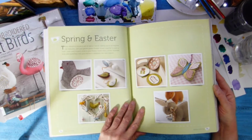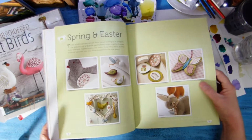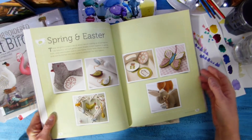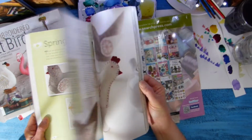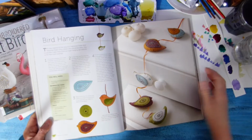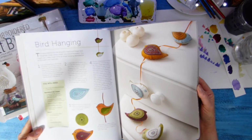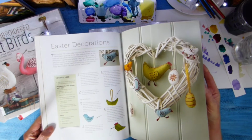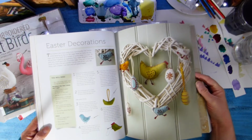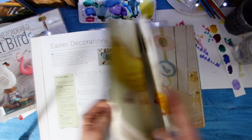and spring and Easter now. So we've got the traditional sort of hen and eggs and a butterfly, and it looks like she's sort of gone to a sort of more muted colour palette for this, which is quite nice. Easter sort of traditional sort of pastel tones, isn't it, often, which I like.